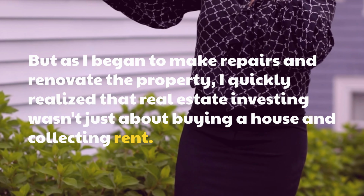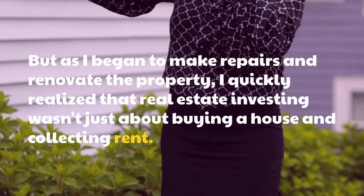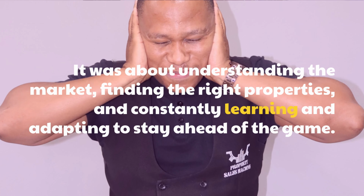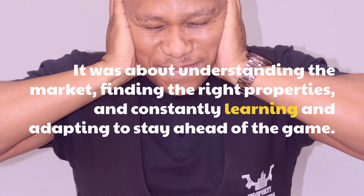But as I began to make repairs and renovate the property, I quickly realized that real estate investing wasn't just about buying a house and collecting rent. It was about understanding the market, finding the right properties, and constantly learning and adapting to stay ahead of the game.